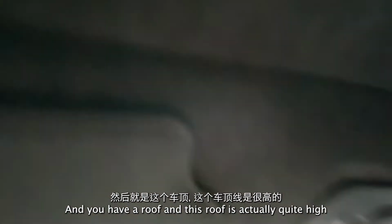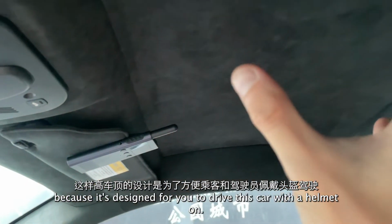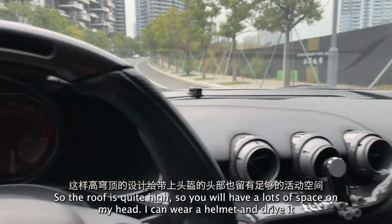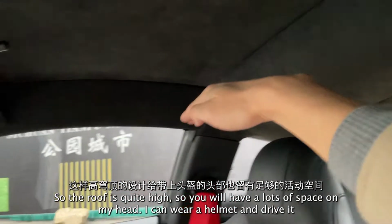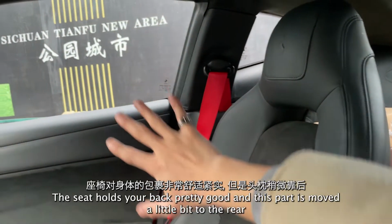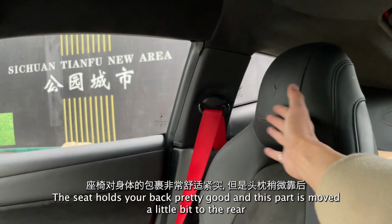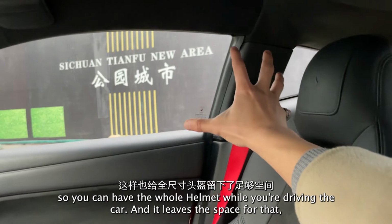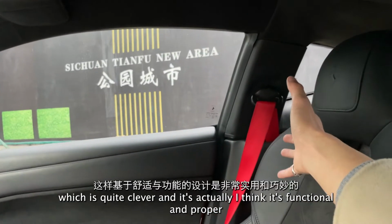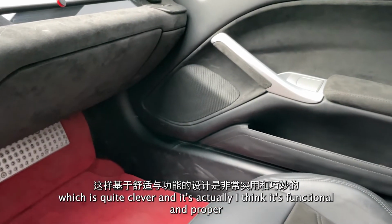And you have a roof, and this roof is actually quite high because it's designed for you to drive this car with a helmet on. So the roof is quite high, so I'll have a lot of space on my head. I can wear a helmet and drive it. The seats as well. The seat holds your back pretty good, and this part is moved a little bit to the rear, so you can have the helmet while you're driving the car, and it leaves the space for that, which is quite clever, and I think it's functional and proper.